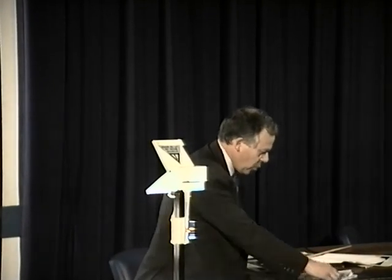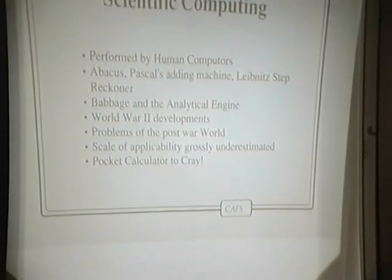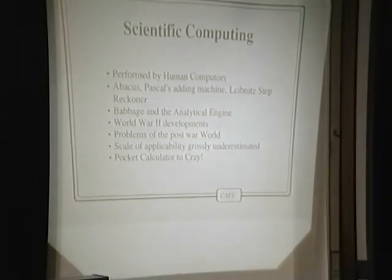And as an introduction to this, I think I must go back and say a few words about the origins of computing as we know it. If we think of it, it comes in two streams. There is scientific computing, doing sums, which down the centuries has been done by human computers.